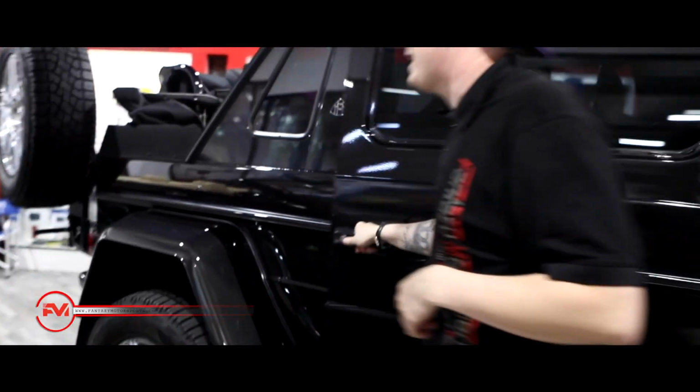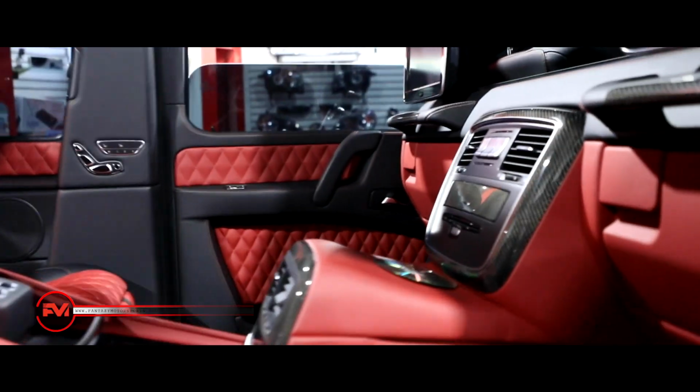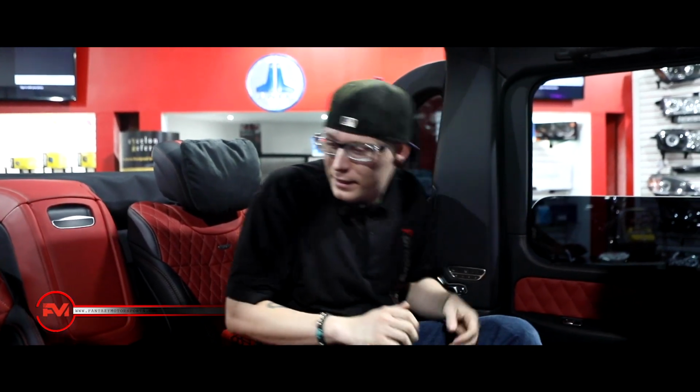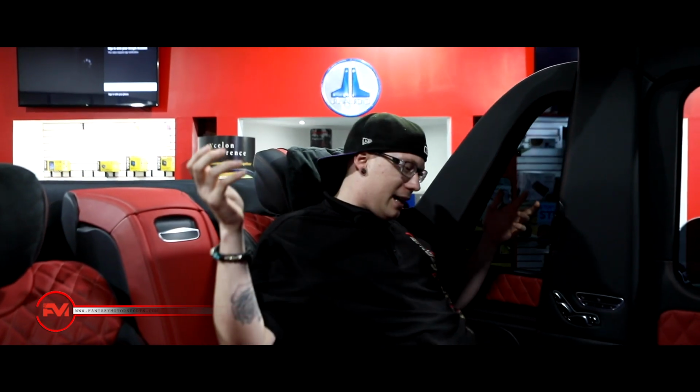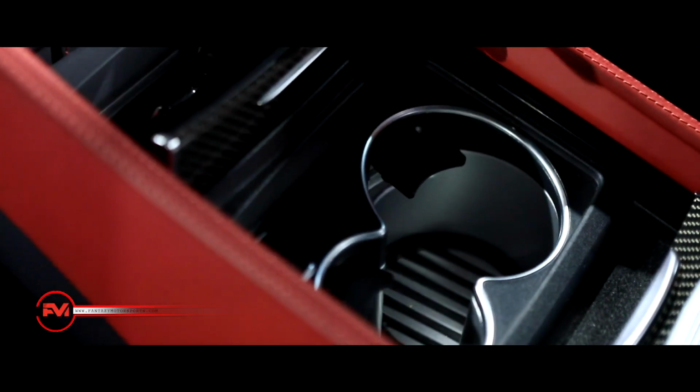First, we're gonna check out the back here. Got this gorgeous, gorgeous diamond stitch interior with the two-tone black and red. So this baby is loaded with features. Other than the reclining, spacious seats that we got back here, it also has some heated and cooled cup holders here so you can have your drinks hot or cold, whatever you prefer.